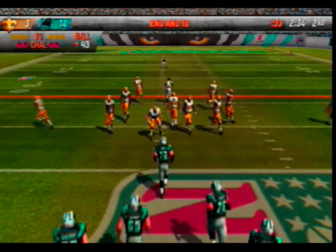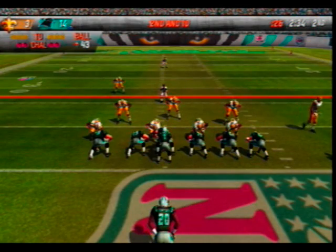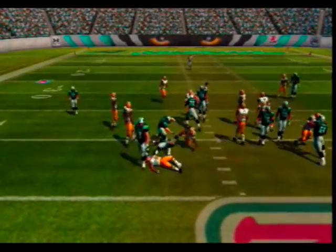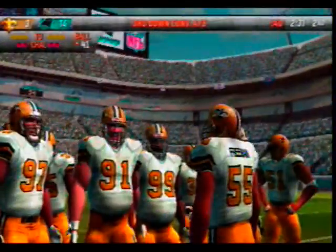Eighth play of this drive. Ball on the 43-yard line. Only one man back. Hand it off to the back. Freeman comes up to make the play at the 41-yard line. This team's always trying to get a good mix of run and pass plays.